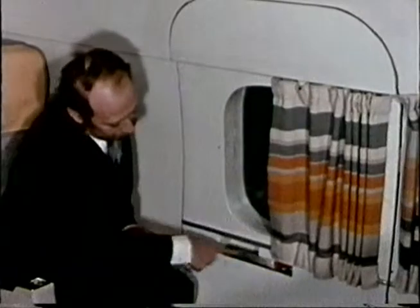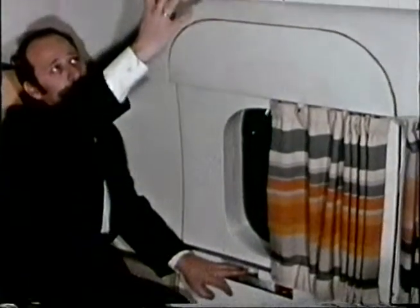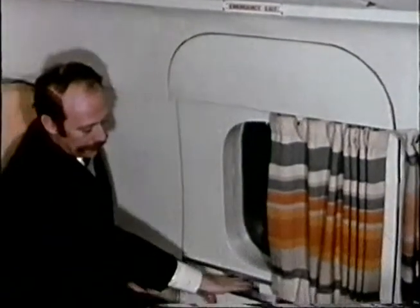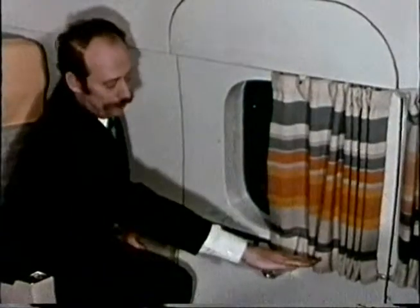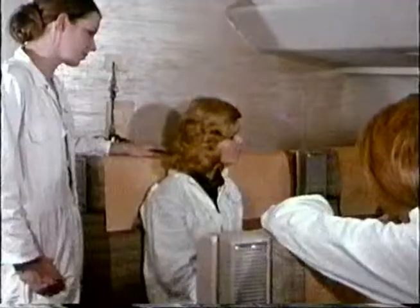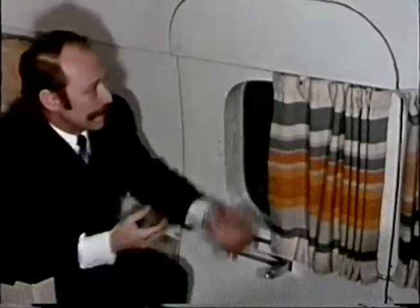In addition to inflatable chutes, there are also non-inflatable chutes, as installed here. To open this emergency exit, the handle is simply pulled inward to an angle of 90 degrees. The door is lifted inward, turned sideways, and then thrown out.